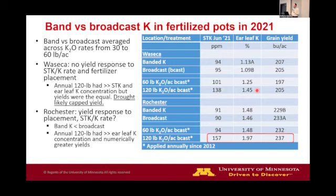Our ear leaf K was greater with the 120 treatment, but the yields were the same. So no yield advantage, and actually pretty good yields considering we had 14.3 inches of growing season precip. And it still got over 200 bushels.